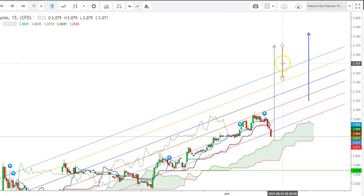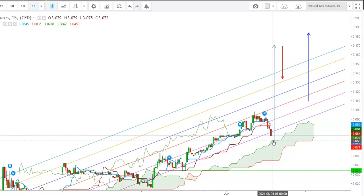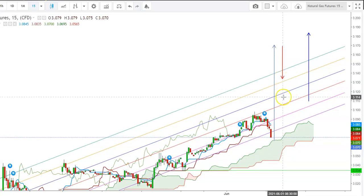So friends, here I find that if the natural gas futures are not able to defend the immediate support of $3.068, which is at the upper end of the Ichimoku cloud, natural gas futures could test even the lower end of the Ichimoku cloud, which is at the levels of $3.045. And from here, we'll find one more opportunity to go long, because here I find that the level of $3.034 seems to be immediate support. So here I find that the level of $3.034 will provide a strong support to natural gas futures, where they could take a sharp upward move if they test these lows today.